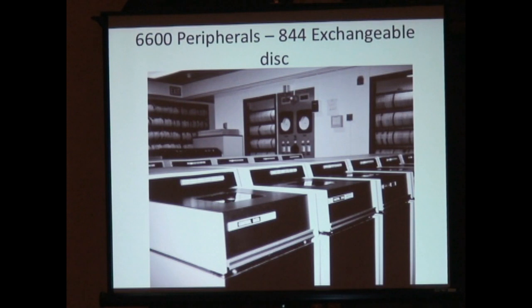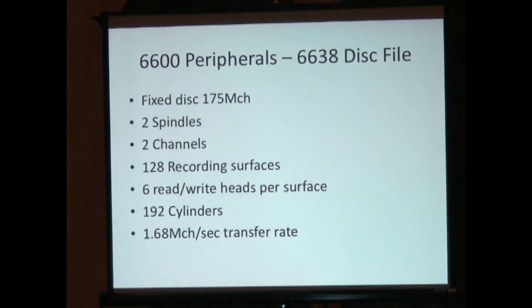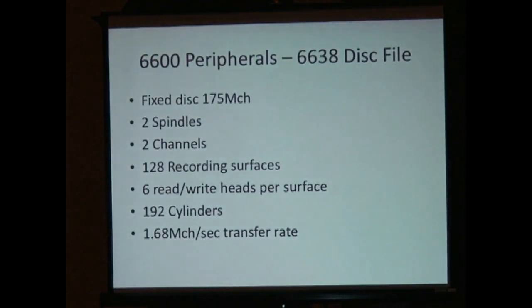It was Seagate bought it up. There was an intermediate, but it was bought up by Seagate and still, in a sense, exists to this day. Right. The fixed disk unit, the 6638 fixed disk unit, was the main disk unit that most of these machines had. 175 million characters, which is not very big, but in 1964 or 65 was pretty large.